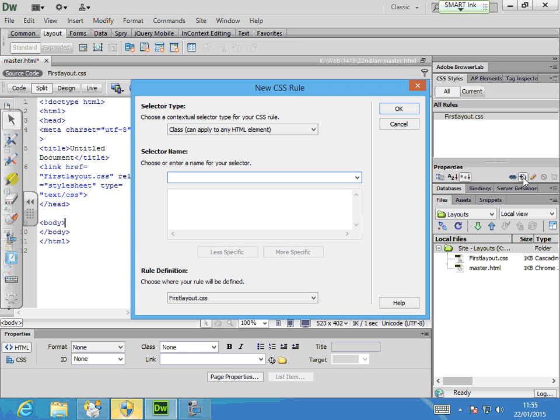So I need to click on the plus here. What are we making? We are making a rule, but are we using a class, a tag or an ID? We're going to make an ID. So you just choose your ID here and you choose whatever word you want to use. ID page container, and you can see it says it is going in first layout.css.